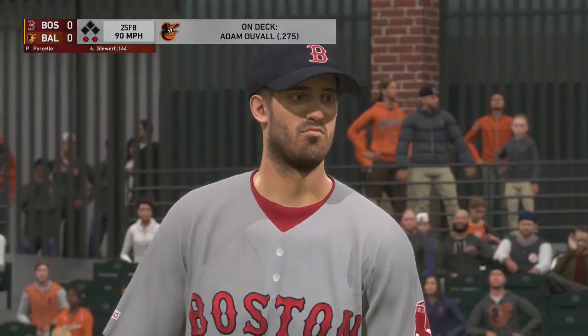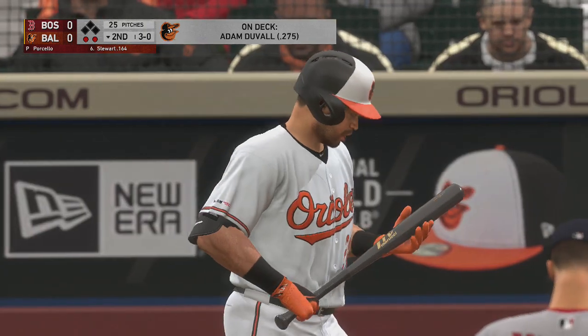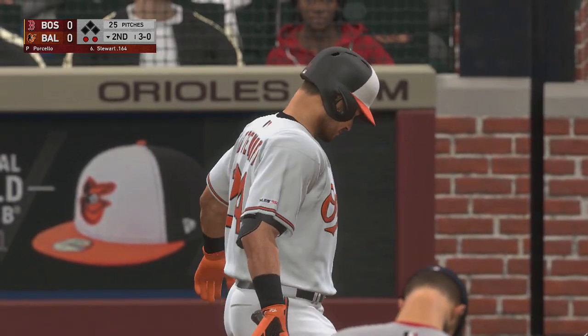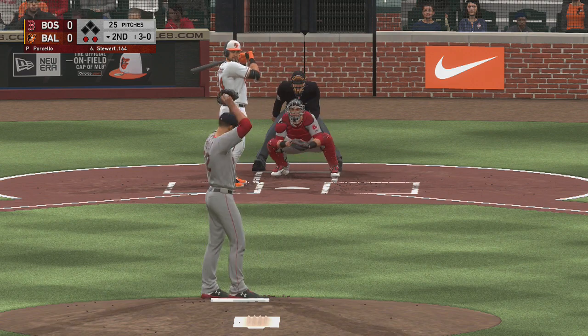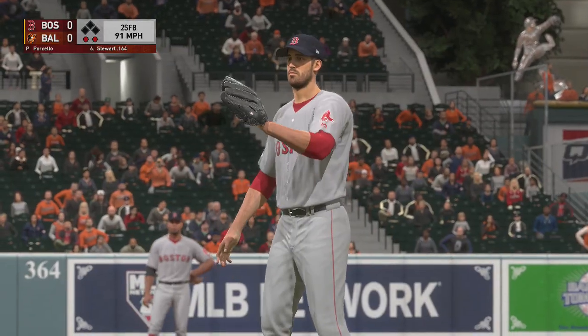Three and 0 now. Now with the bases empty, I think he needs to be careful not to just groove one here just because it's 3-0. He's a guy that could ambush you and lose one over the wall. 3-0 pitch on its way. A high fastball is in there.